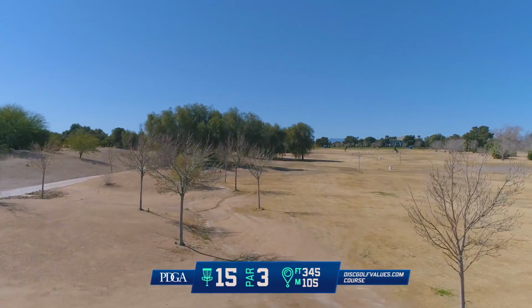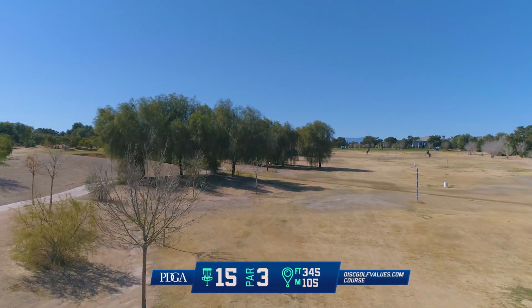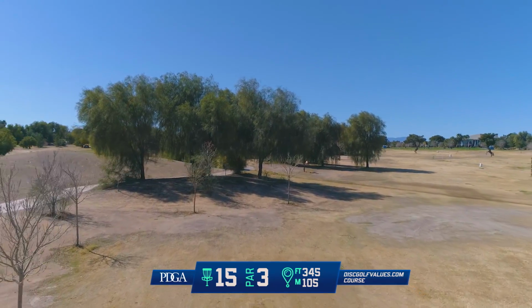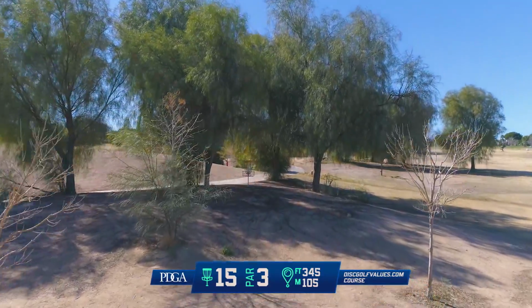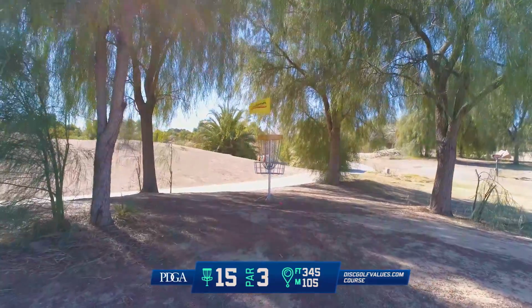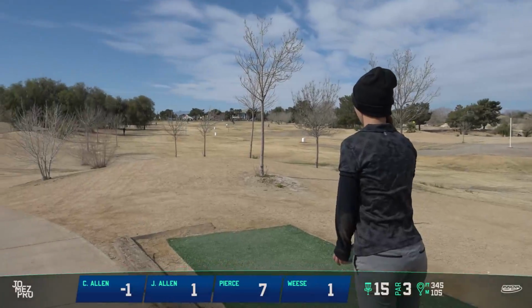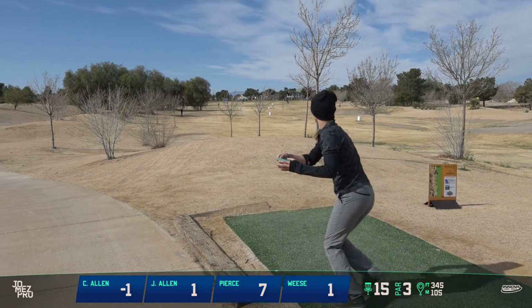So another par 3. This one is another straightforward, pretty little hyzer shot. There's a bunch of those little sticky trees that we dealt with a few holes ago. The tee pad's a little bit higher and the basket's a little bit higher, so it plays a little downhill, sort of. But if you throw over the top of these little trees, you want to break through. Yeah, just don't get caught up.